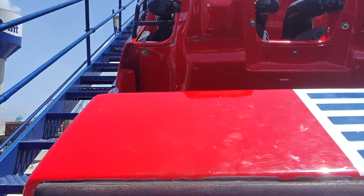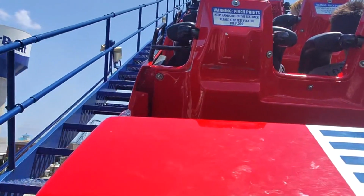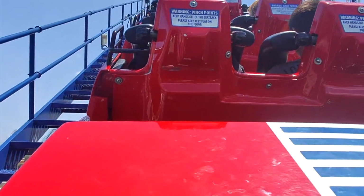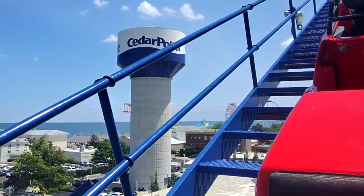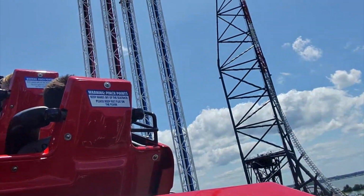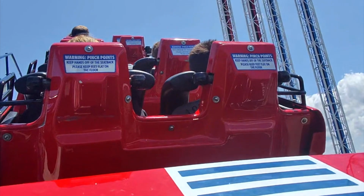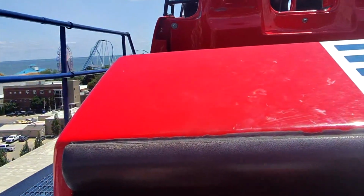All right, this is Corkscrew at Cedar Point. Barrel Looper. View of it, Lake Erie to my left. Some coasters to our right. And the drop down. All right, here we go.